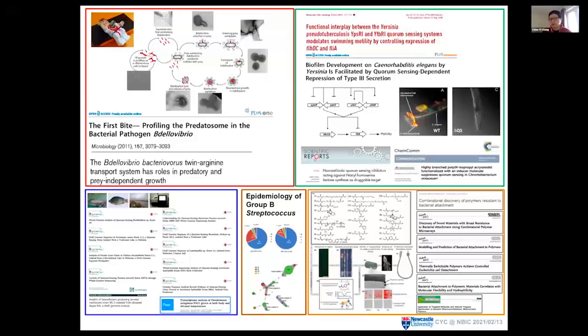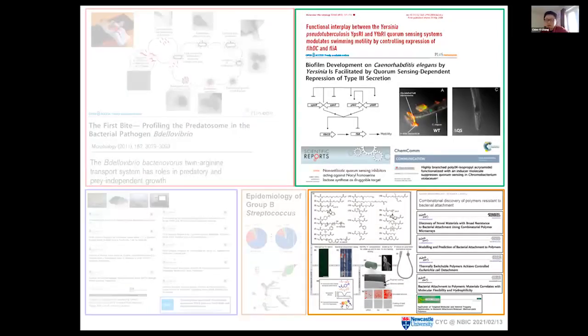I have a very broad research interest. I did my PhD in Nottingham with Paul and Miguel, and I also worked on some very unique predatory bacteria. These are small bacteria that eat larger bacteria. I also collaborate with my Malaysian collaborators to study environmental bacteria, and work with a clinician to study the epidemiology of group B Streptococcus. In today's talk, I mainly focus on cell communication and, of course, anti-biofilm materials discovery.